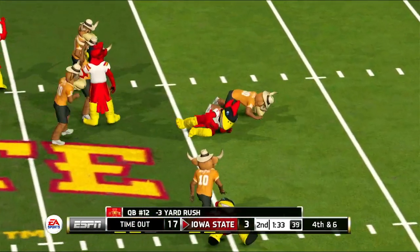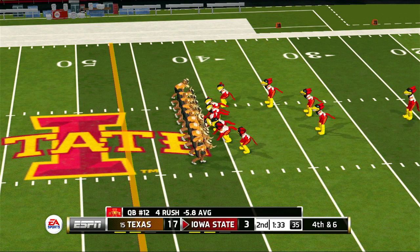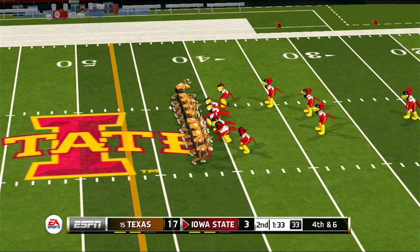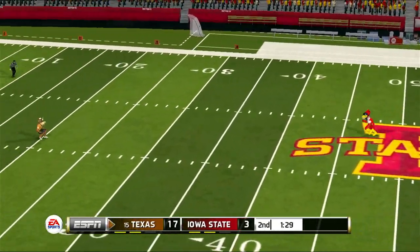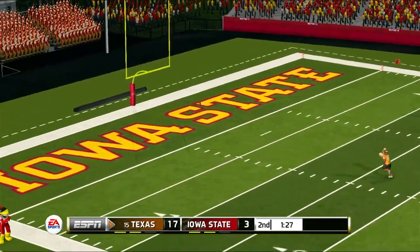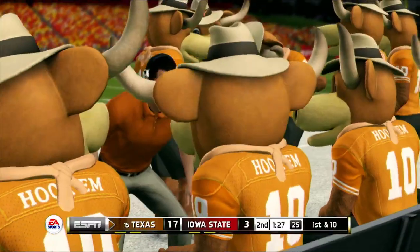They'll get him in the backfield. Good, solid defense there to force him into a fourth down situation. The Longhorns will use their first time out of the half. Everybody up close. It looks like they're coming after this kick. He gets it away, and this is a really nice punt. This punt bounces into the end zone, and this will be a touchback.